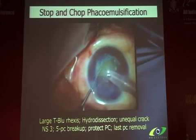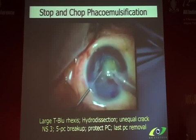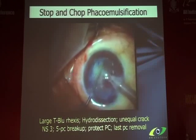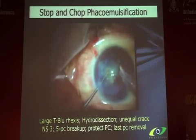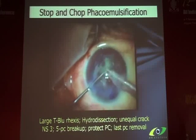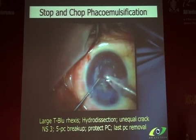This is the stage which is the most tricky. You must usually bring down your parameters at this stage, keep the bottle height up, but reduce the vacuum as well as the aspiration rates, so that you don't get too much of surge and have the posterior capsule coming in. The last piece invariably is the trickiest piece. So that was the removal of the last piece.